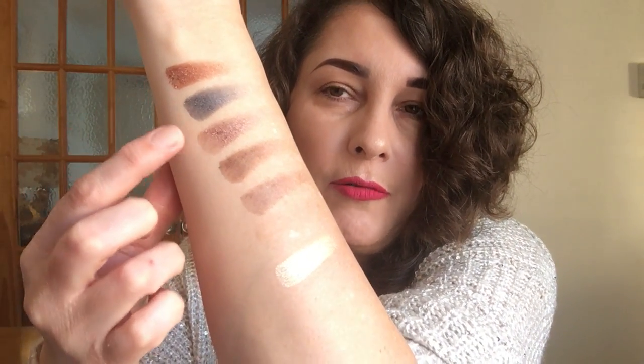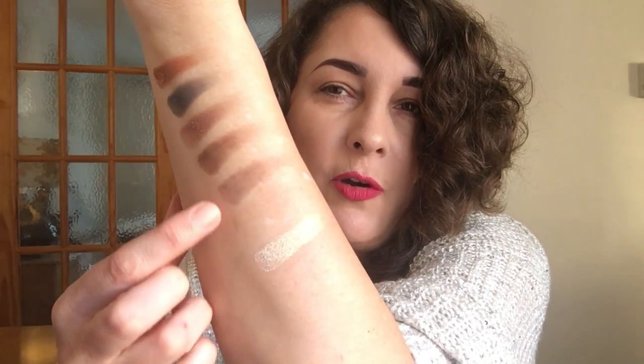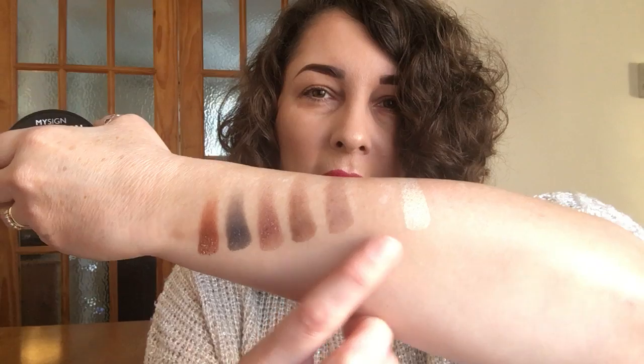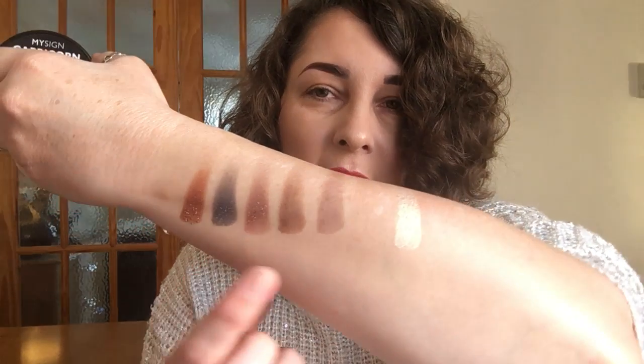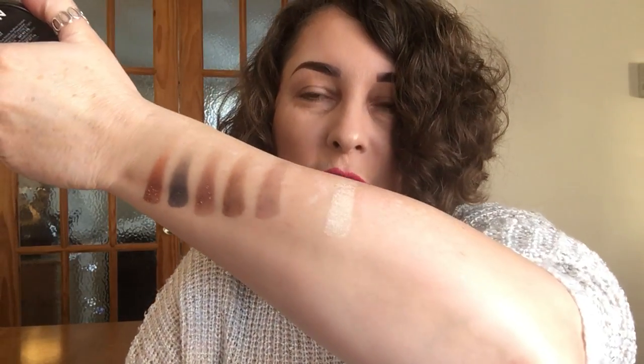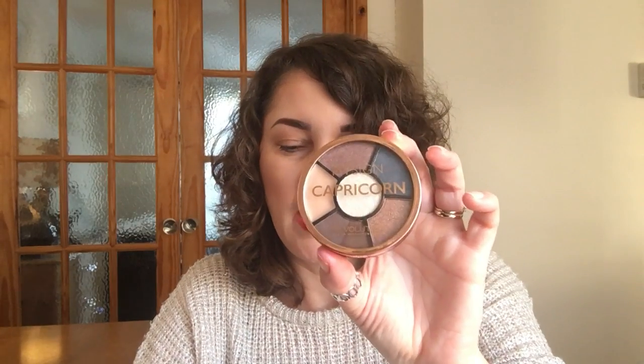So you've got the three shimmer eyeshadows, you've got the two brow shades, you've got a base, and then you've got the shimmer highlight. I do like that actually. So I suppose you could use those as your transition shade. I would have preferred that, to be honest, but I think the concept itself is good. I think value for money is not too bad, although it could have been a little bit bigger. I like the packaging itself and I like the idea of it.